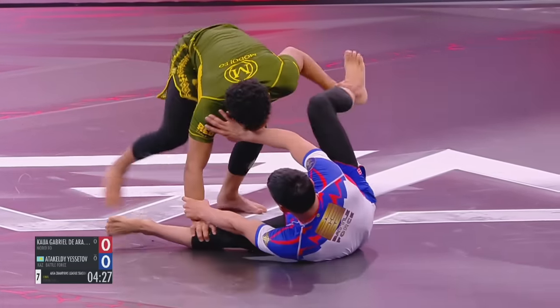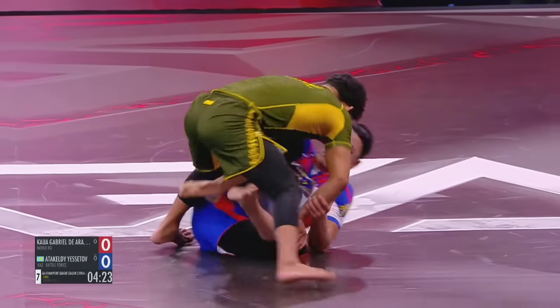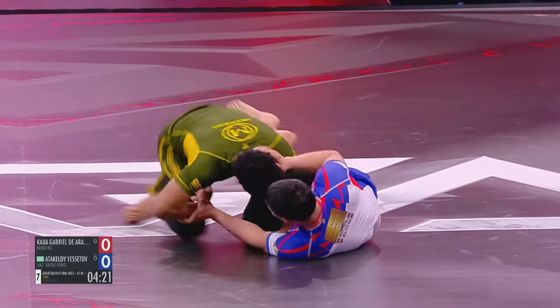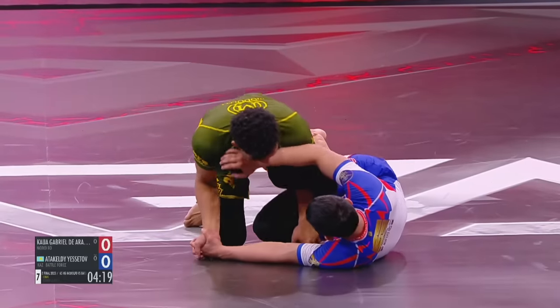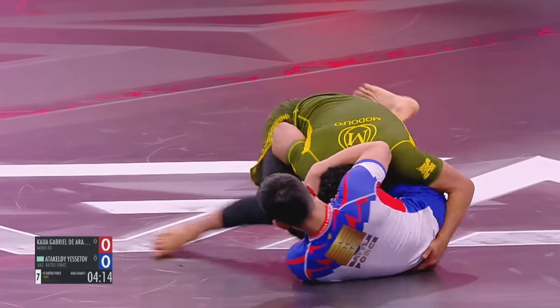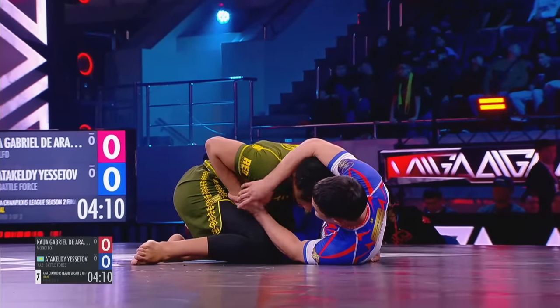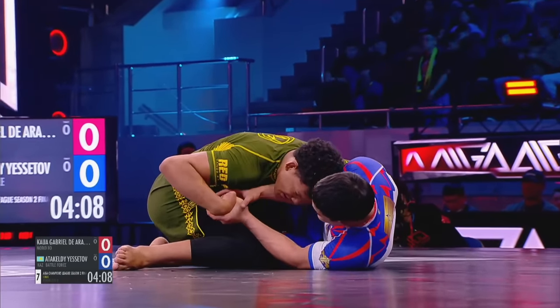And they both rush to get to their guards as quick as they can. That's a race down to the mat. 10 seconds into this round, and they both hit the mat with force, but. Kaua Gabriel from Brazil.